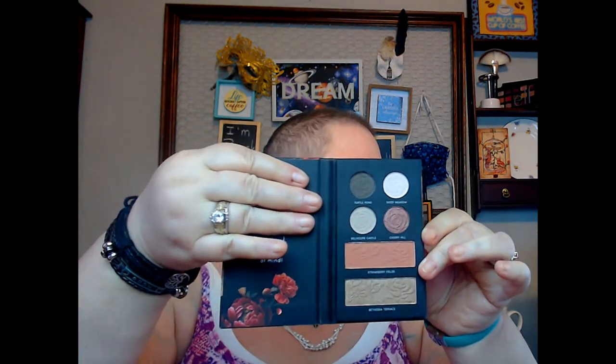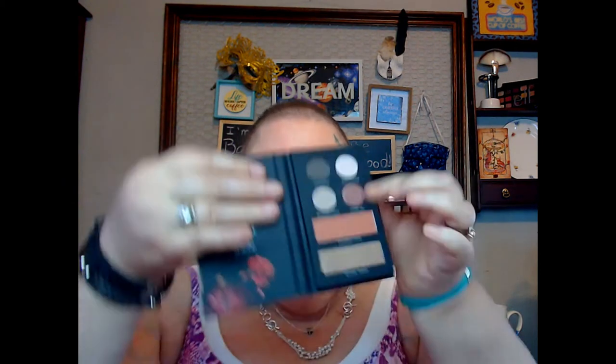So, yeah. Anyway, Laura Geller, Central Park Eye, Face, and Cheek Palette. Try and cover up that little mirror there. Now, I like the colors in here. And I'm going to use the eye colors, but I'm not going to use the rest of the face colors because they also sent a Pacifica Duet. This is the Cherry Gold with highlighter and blush.